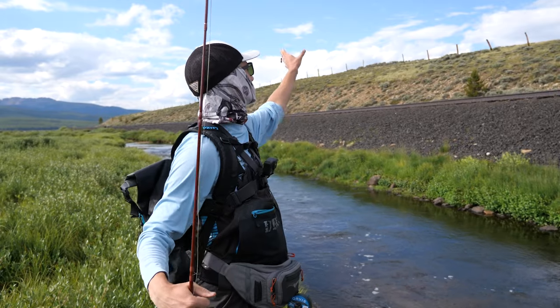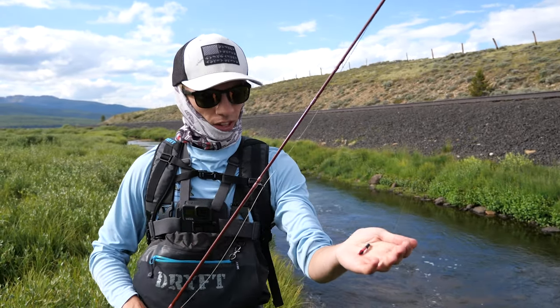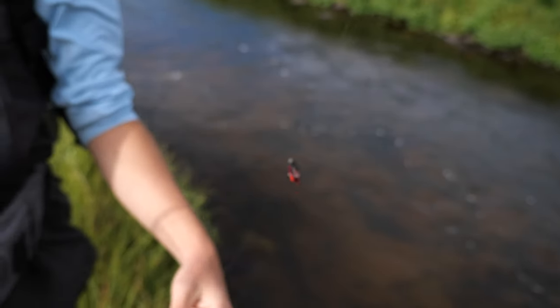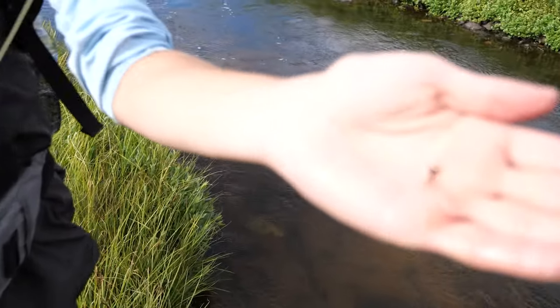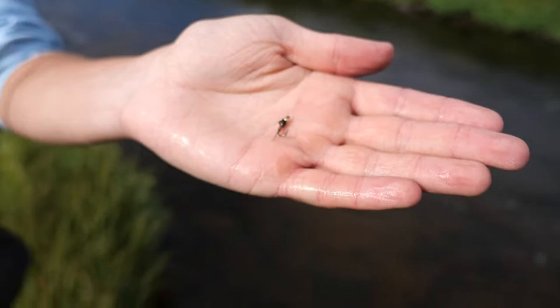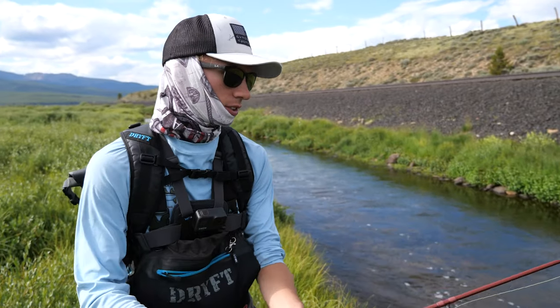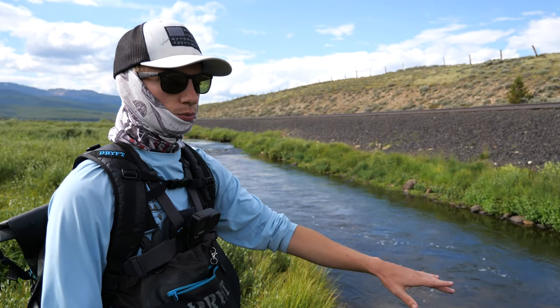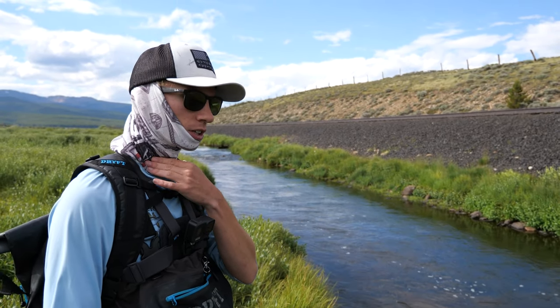Kind of a hopper dropper, kind of a dry dropper. I can't grab it because the wind's blowing. I have a cicada on actually. Really, I just want it to look kind of like an ant or something. Then at the bottom, I just have a pheasant tail. Nothing special. Size probably 14. So we're gonna keep moving up through here. I just had a dry fly hit. We spooked one right here that was much bigger than that one. So keep moving, see what happens.